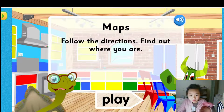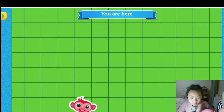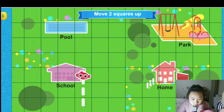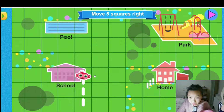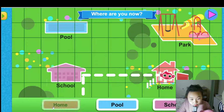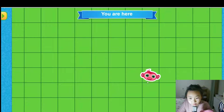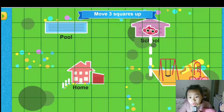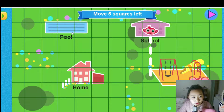Maps. Follow the directions. Find out where you are. So you are here. Move 2 squares up and then 5 squares right. Okay, so this is my ride. Well done. Where are you now? You are here. Move 3 squares up and then 5 squares left. Okay, this is my left. 5. Now we're going to the pool.